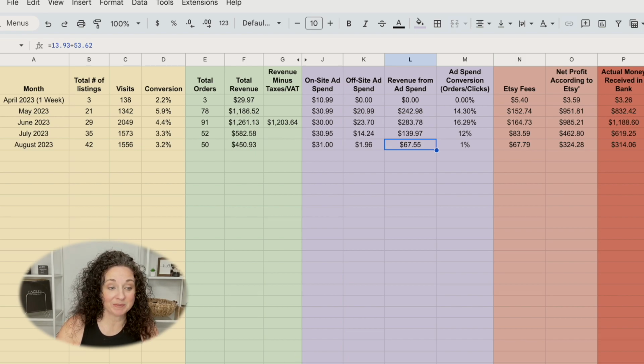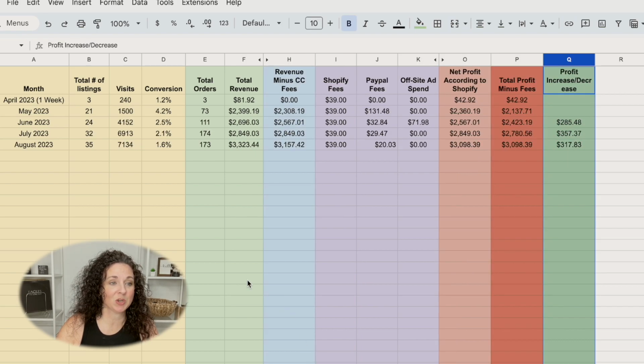Now let's go over to Shopify and have a look at this. So for August, I had 35 listings and we had 7,134 visits. So this has steadily increased. And this is where I'm saying, if Etsy is so slow during the summer, why is Shopify still doing totally okay? I don't get it. Conversion rate down again. This is creeping a little lower than I like. So I'm doing some things in September to hopefully change this conversion rate.